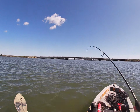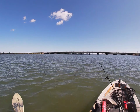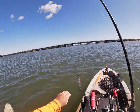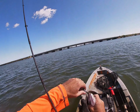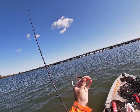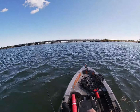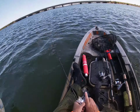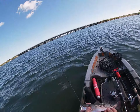Oh, there we go. Oh yeah. Don't know what it is, but I got him. I think. It's a trout. Okay. Look at those teeth. Look at that. Pretty little thing. Not big enough to eat.